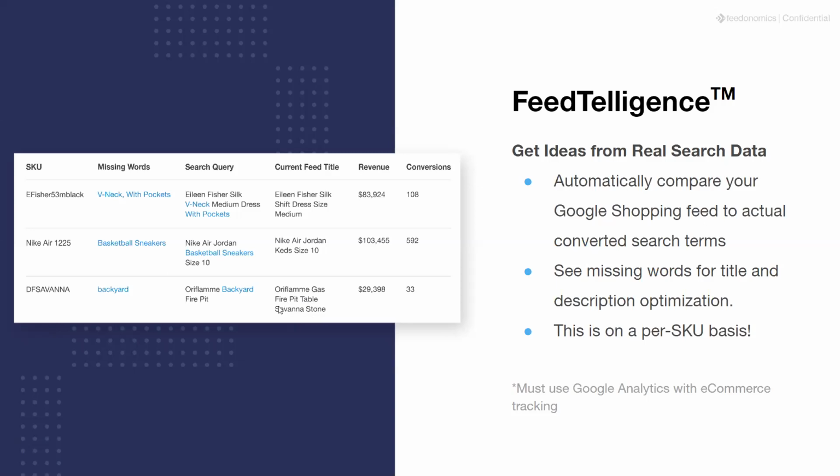And what Feedtelligence did for us is it identified that Oriflame Backyard Fire Pit is actually the most common query for this SKU. And that's resulted in 33 conversions with $29,000 worth of revenue in this case. And then we say, okay, well, here's the missing word, the word backyard. And that's something that maybe the brand team or the agency team, and certainly our team, didn't really think of. And so these are really great ways to keep your pulse on consumers' queries and what words they're using to search for your types of products, so that you can make sure to add those keywords into your feed titles and capitalize on that increased relevancy.